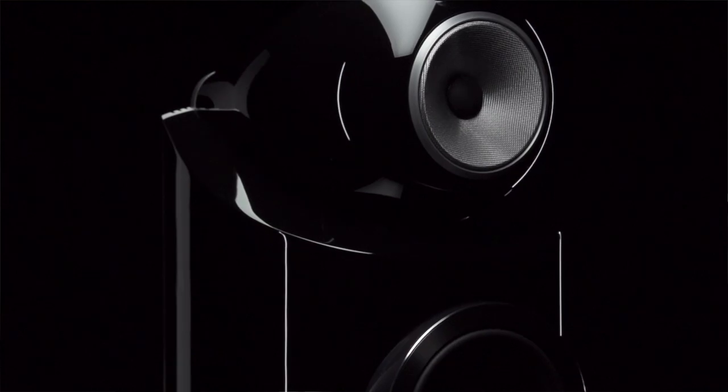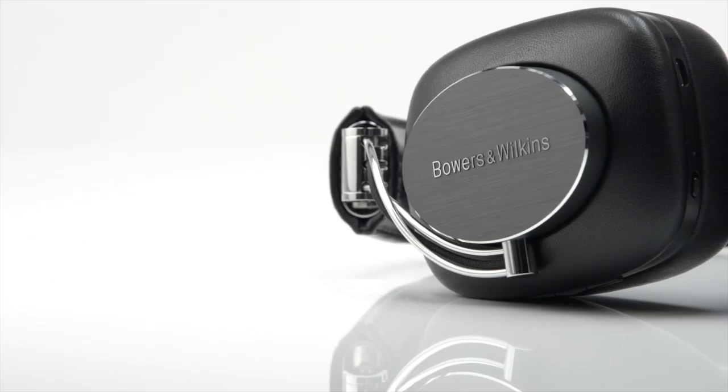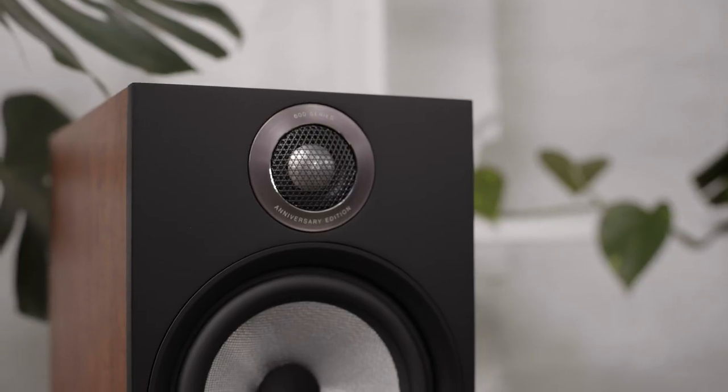Right, so let's talk first and foremost about who we are. Now, Bowers and Wilkins thinks of itself as a performance-orientated brand, driven by advanced technology, with the intention that we're always going to deliver leadership in every category that we compete in.